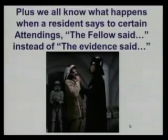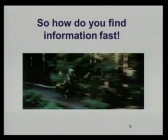So, plus, we all know that one attending who, if you ever say, the fellow said, instead of the evidence says, you're going to end up getting throttled. Wow, I really thought this would get me more chuckles than this. I've heard her go off on people, so that's what it is.